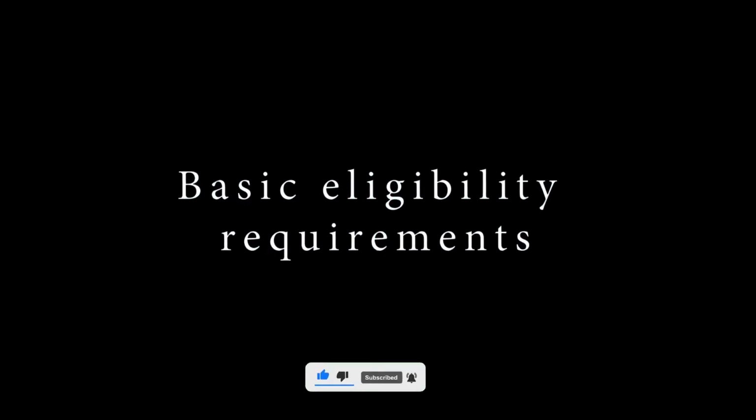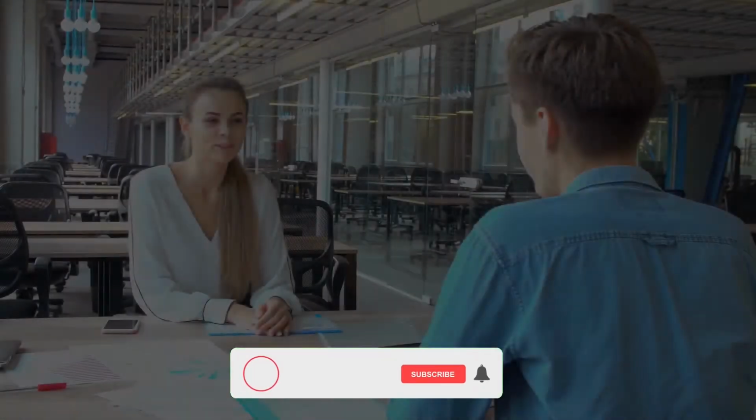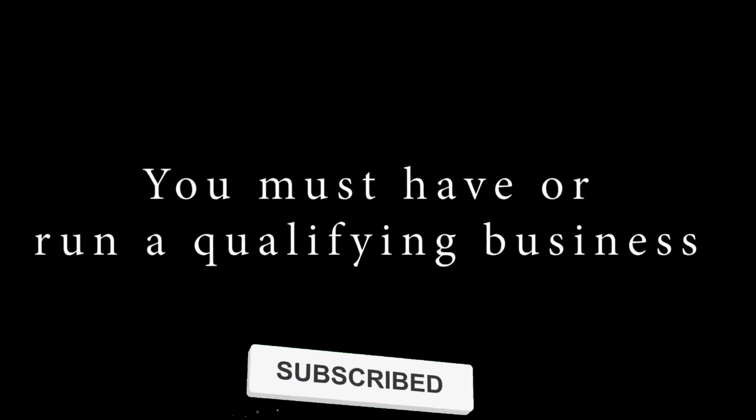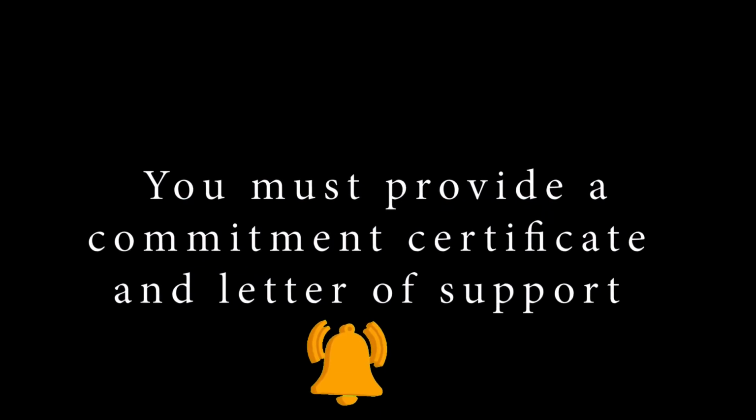Basic eligibility requirements for the Startup Visa application. In order for you to qualify for the Startup Visa, you must meet the eligibility criteria as stipulated by the Canadian government. These include the following. 1. You must have or run a qualifying business. 2. You must provide a commitment certificate and a letter of support from a designated entity. 3. You must be able to show that you have sufficient available and transferable settlement funds to meet settlement funding. And lastly, you must show proof of proficiency in English or French.